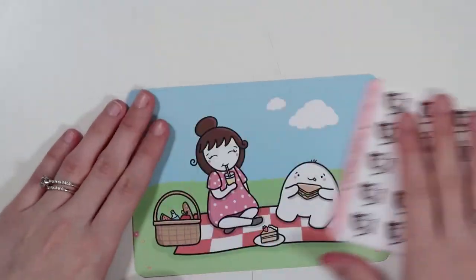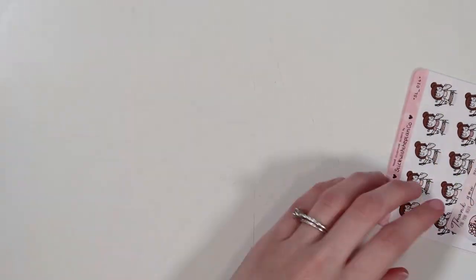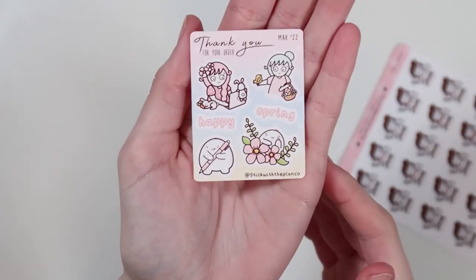So here is the journaling card, which is super cute. I love that. And then I have the little freebie, which is a springtime freebie.